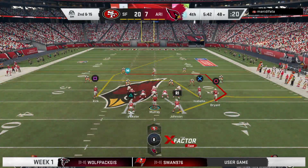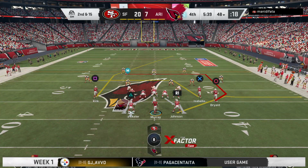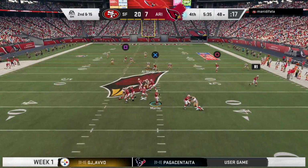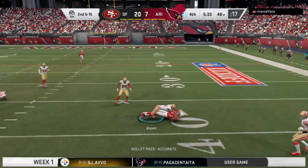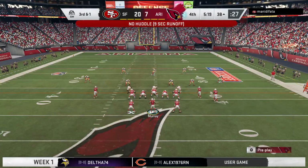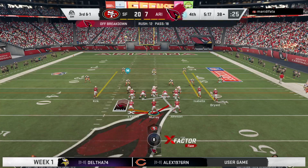And I think they've just got to look at how they're trying to move the football. Yeah, you want to run it, but maybe you spread it out, maybe some swing passes that can take the place of runs and give you a little more space. Bryant has it. And the stop here will come at the 38-yard line.